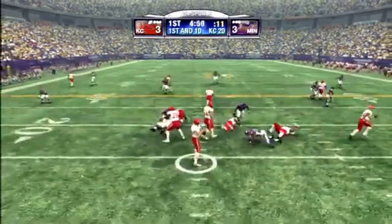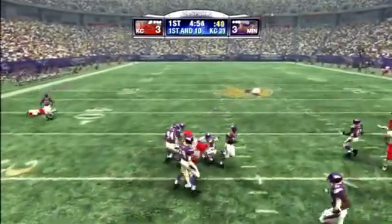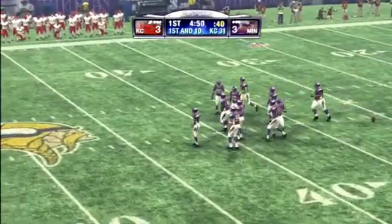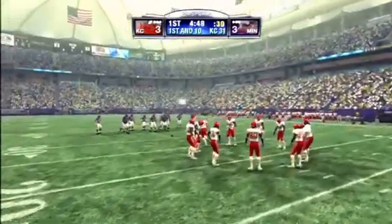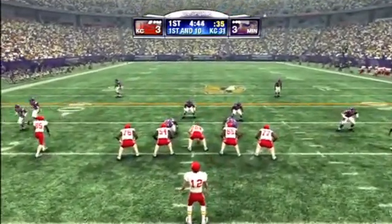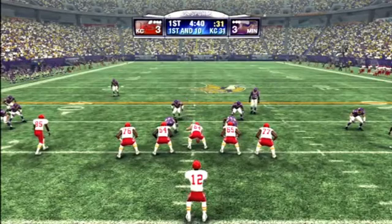Nice play fake. Looking for an open man. Pass completed. And they get him at the 31. These days, you need a back who has good hands. Yeah, running backs today have to be really complete players. You mentioned the fact they have to be able to catch the football and make plays on the outside, but blocking is so key as well. You have to be able to do it all if you're going to be playing halfback in the NFL.